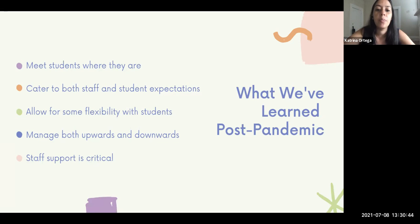Using data to back up our proposals was certainly mandatory, but it wasn't difficult to find over the course of the past year. Adjusting expectations and being honest and supportive of staff on the front lines meant that we were able to come through the school year in as good a shape as possible.